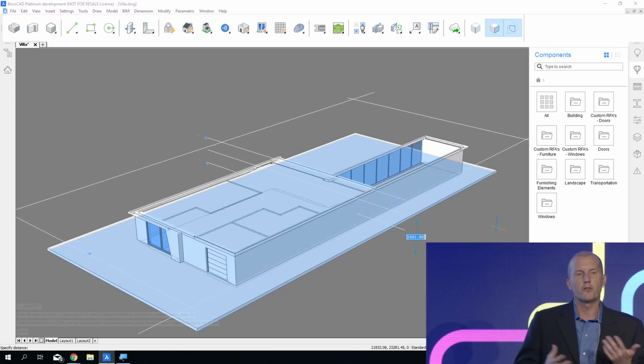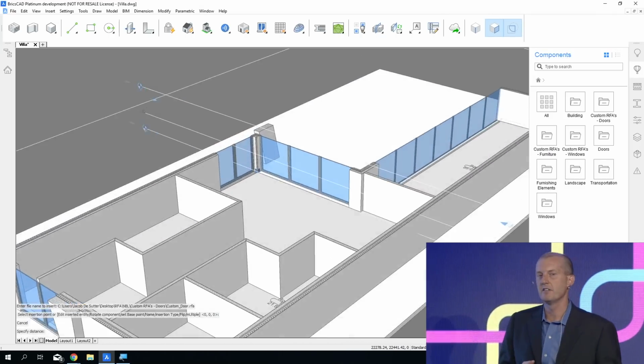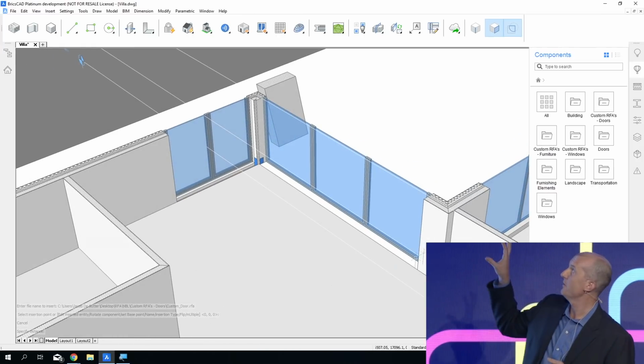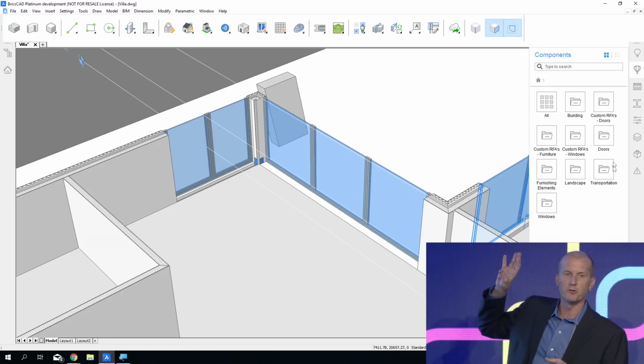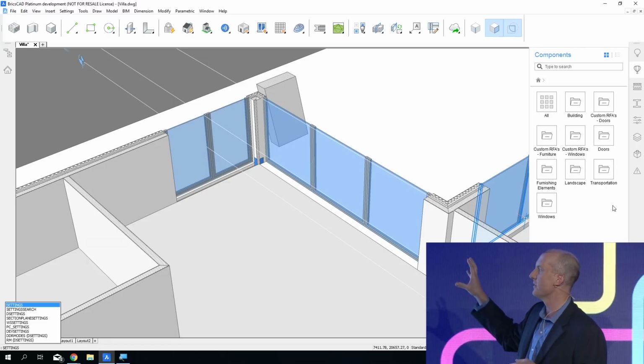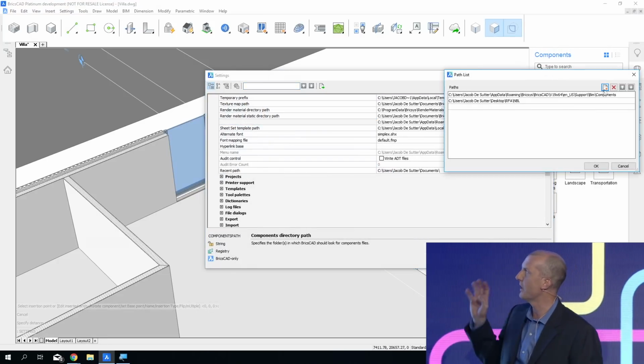We can also do that in other ways as well. So we can step inside the design as well. If we wanted to add to the components, I should say not only does it have a new look and feel, but it also has a lot more content included and a lot more components. But if you wanted to add your own custom set to it, you can easily do that by adding a path.